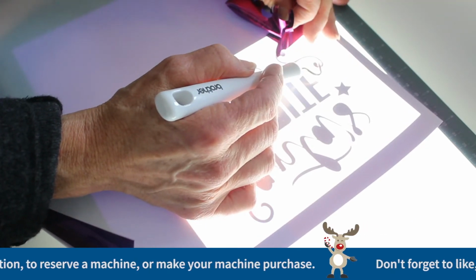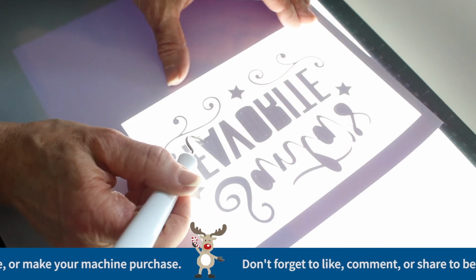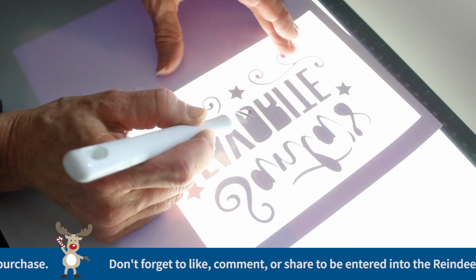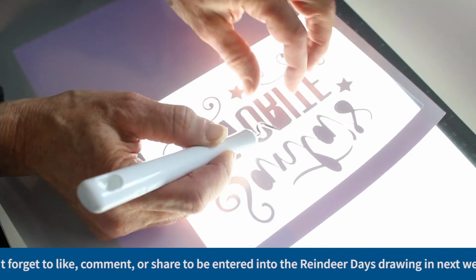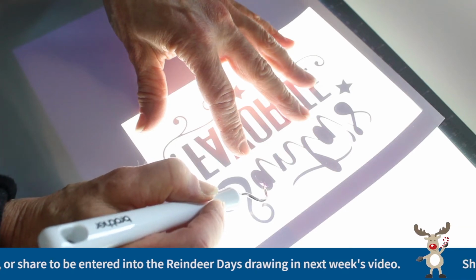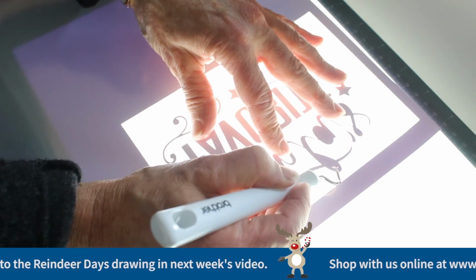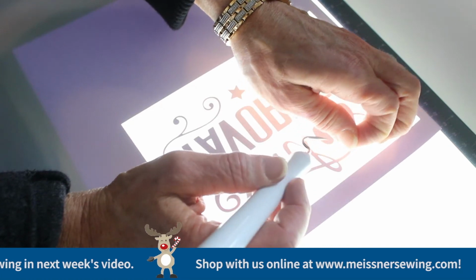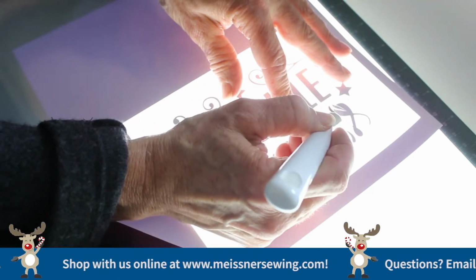This design is one that Dasher's planning to put on his ugly Christmas sweater this year. So once we have the bulk of the outside, then we're going to go in here and pull out these little bits in the inside. And if there are any little bits that are difficult for you to grab, there is a set of tweezers in your toolkit that comes with your scan and cut. So the weeding tool that I'm using is included, and so are the little tweezers. These aren't too bad.